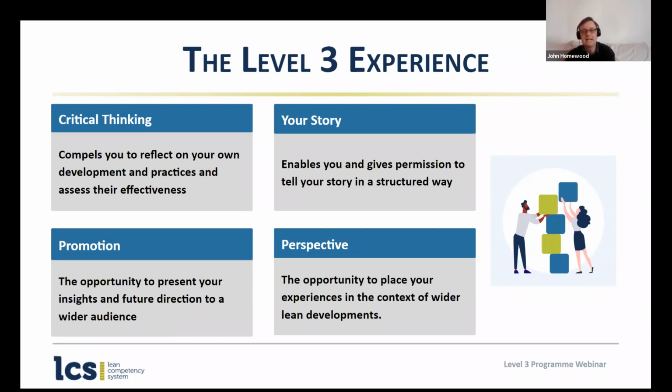You can tell it in a story. It gives you permission to tell that story in a structured way, but very much in your own style. There's an opportunity for you to promote yourself or to promote what you're doing or the department. Indeed, coalesce thoughts and ideas within an organisation, perhaps. And through the assignment, arguably, it also gives an opportunity to place your experiences in the context of wider improvement and lean development. And that's our whistle-stop tour of the Level 3 programme today.